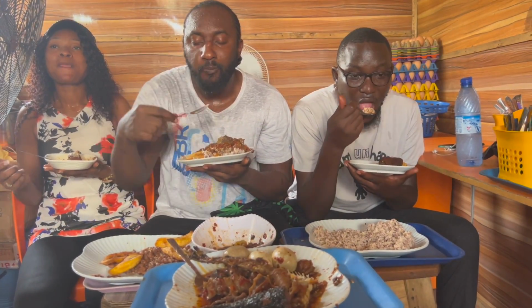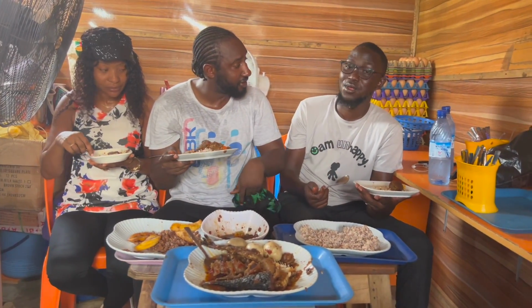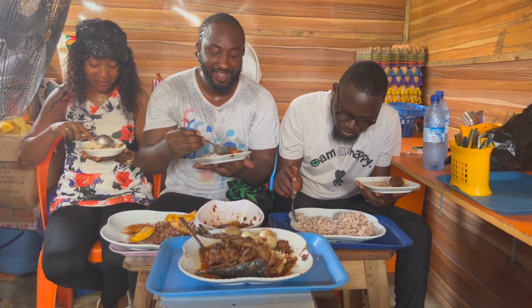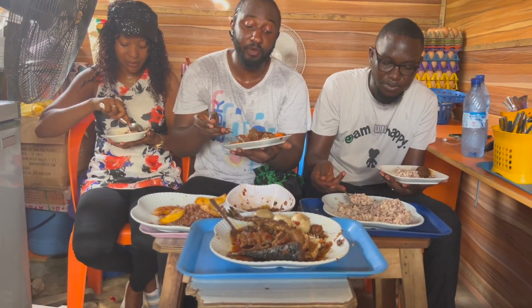It's too sweet. This is the third serving. It is necessary. I don't know why you guys are not eating meat anyway. But I'm loving the meat.